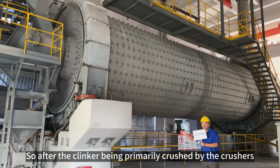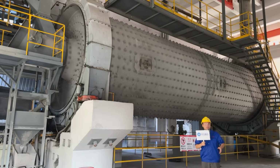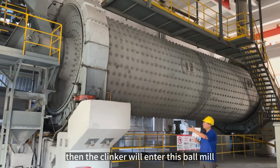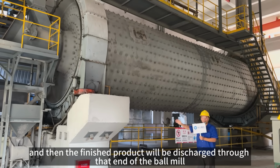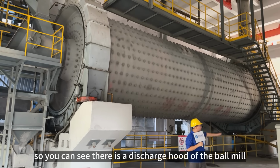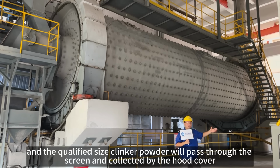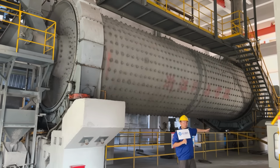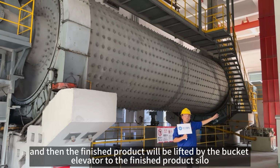After the clinker is primarily crushed by crushers, for example the high pressure grinding roller, the powder will enter this ball mill, and then it will be ground in the ball mill, and the finished product will be discharged at the end of the ball mill. You can see there is a discharge chute by the ball mill, and the qualified size clinker powder will pass through the screen and be collected by the cyclone dust collector. The finished product will be shipped off by the bucket elevator to the finished product side.